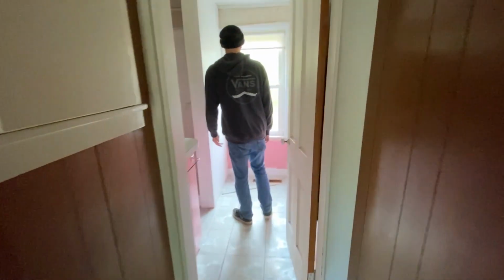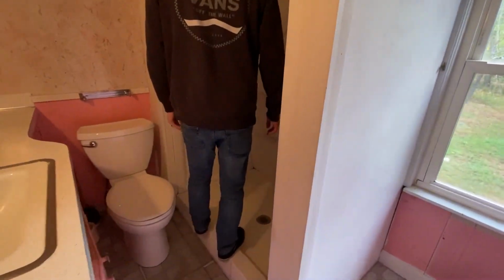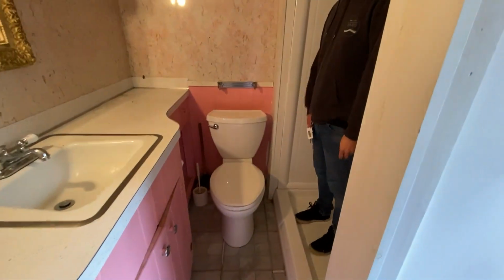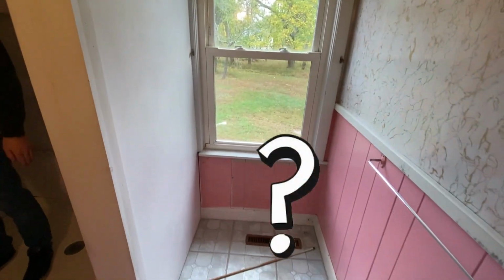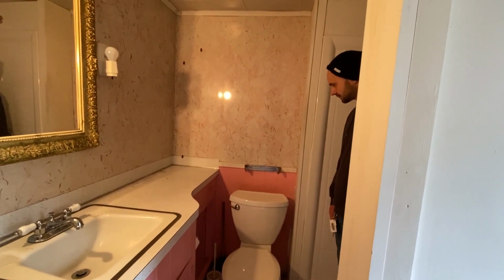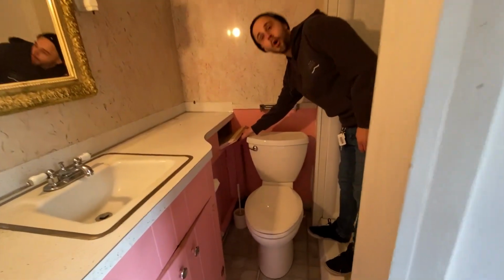This is pink bathroom. Pink bathroom's great. Someone, if you're out there, whoever decided to put toilet next to shower next to vanity, with this spot right here available, F you. That was a wonderful design choice, and we are very happy that you made it.